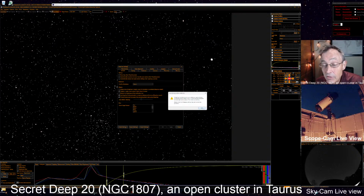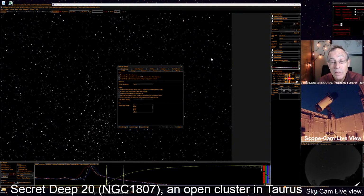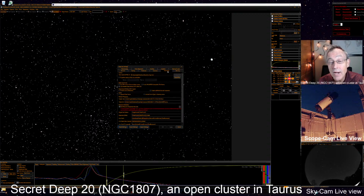SharpCap has detected an issue with your capture folder, which may not be valid, or your custom file name templates, which might allow capture files to be overwritten. Please check the File Name Settings tab, correct any problems. Yeah, see, this is all new. This had never happened before. So we're going to go to File Names.